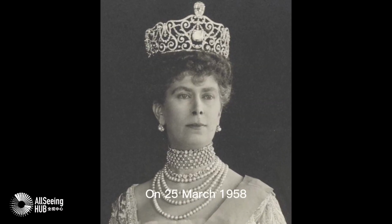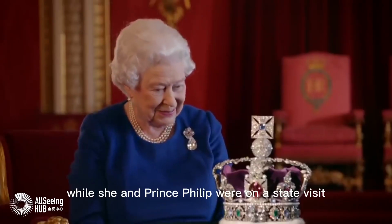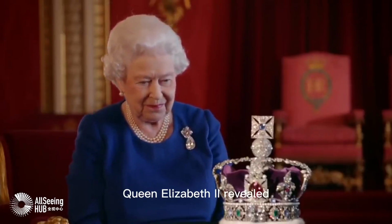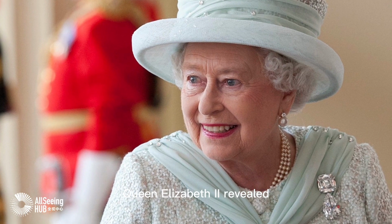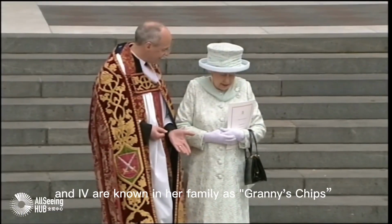On 25 March 1958, while she and Prince Philip were on a state visit to the Netherlands, Queen Elizabeth II revealed that Cullinan III and IV are known in her family as Granny's Chips.